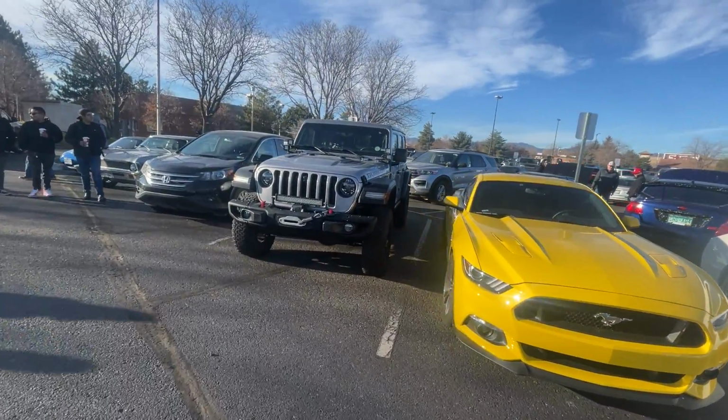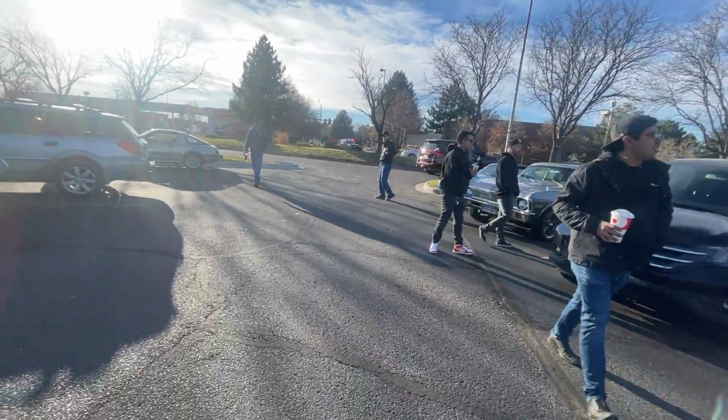All right, let's see what we have here. We've got, of course, an old Jeep. Being Colorado, we get lots of Jeeps.